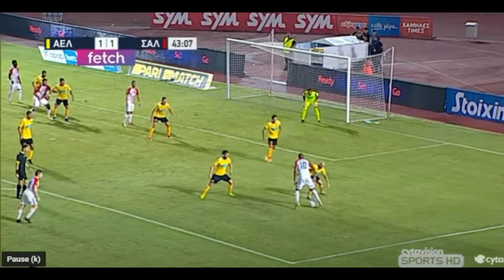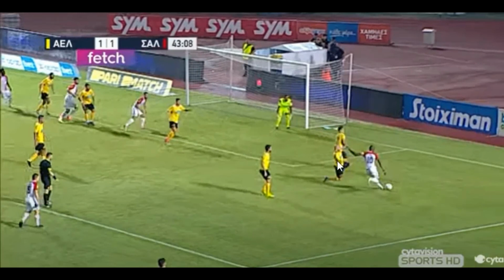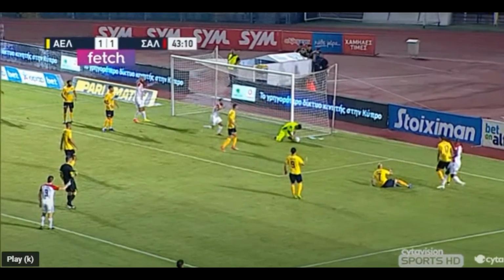But no. Here we go. Number 10 drags it too far out wide. By that time, he's got 2 men on him already. But again, if you're smart enough, cut back, could have played it to your number 5 right here, and you got 3 players in the box. 3 versus 3. But he chooses to shoot.